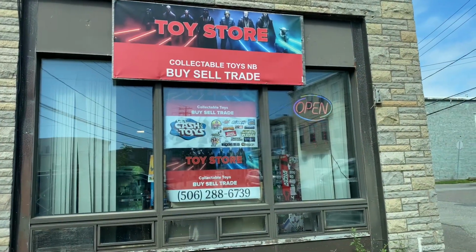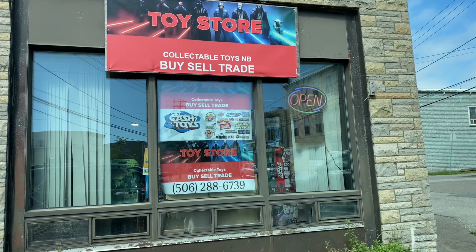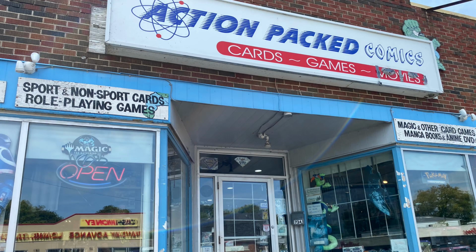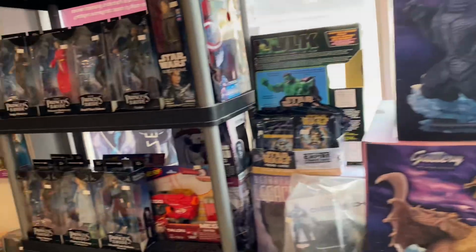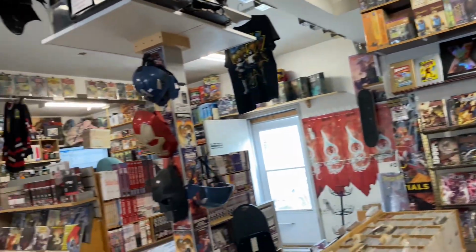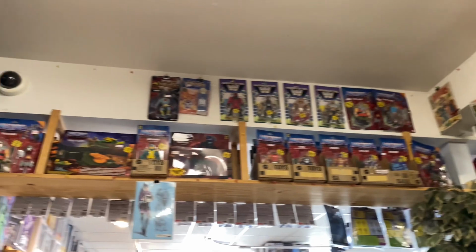So that was the collectible toys in New Brunswick, the toy store run by Rob, so go check him out. On my way back, we went to Kingston and I went to Action Packed Comics. Although he is a comic store, he had quite a few figures on display. I did find a figure that I really wanted, and my son got one too.